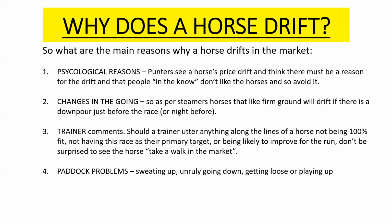And then paddock problems. You often hear it and see it on ITV when you're watching racing: horses sweating up badly. Doesn't mean to say they're going to lose, but horses that sweat up do historically. If you look at the stats, horses that sweat up have less chance of winning than if they didn't sweat up. Unruly going down to the start, for instance, pulling very hard, wasting a lot of energy, fighting the jockey, getting loose, playing up, getting themselves fired up.